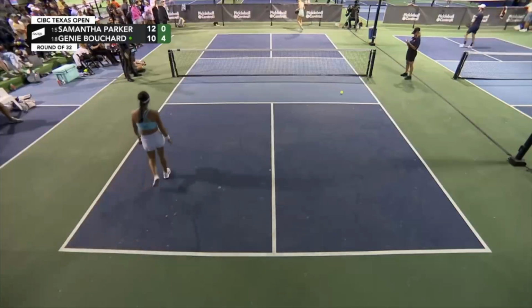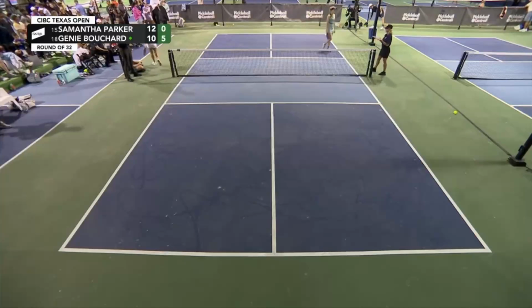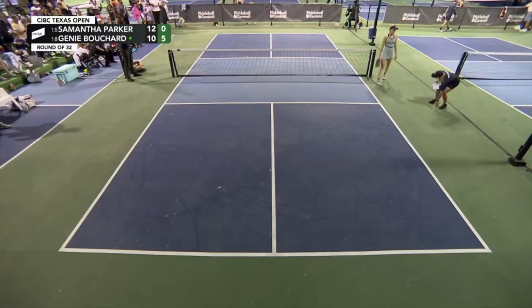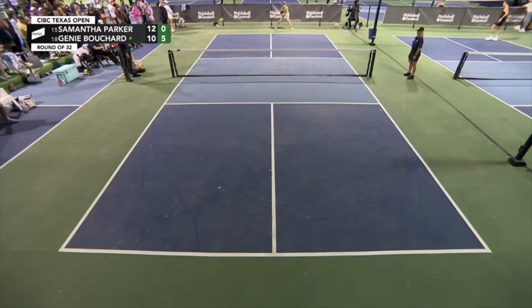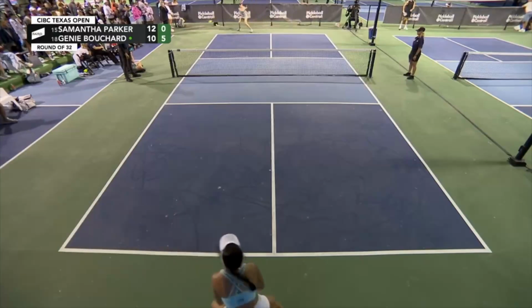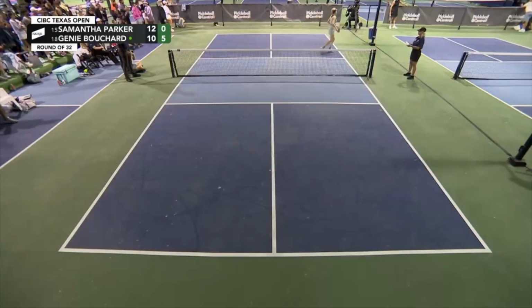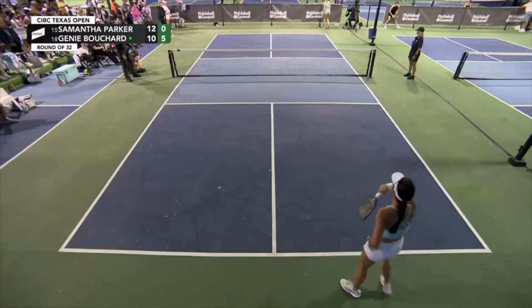And she is just peppering the Parker backhand, and Genie Bouchard has taken the first 5 of game number 2 after having a game point of her own. Oh, it's just so good. Man, comes in behind the forehand that time and hits again. Short angled volleys. It's a theme.